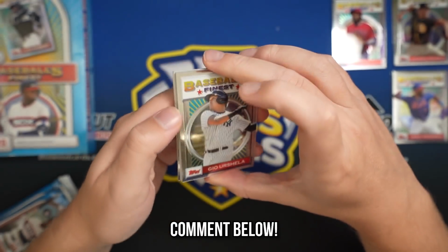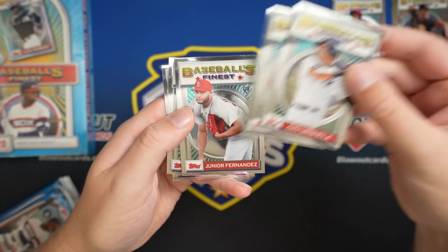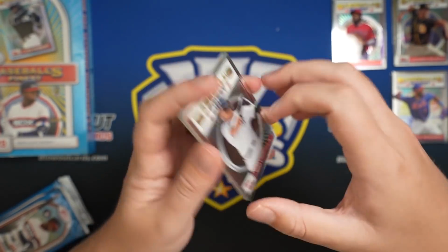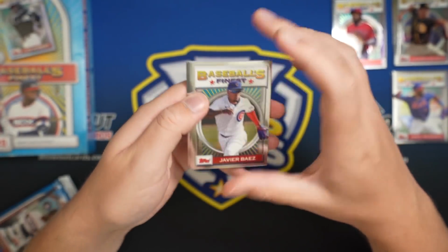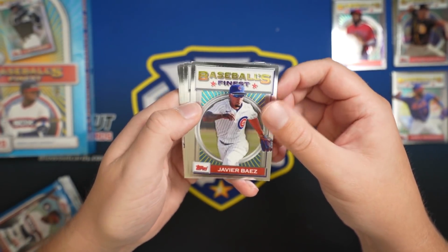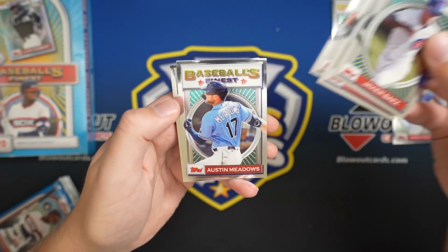I'm curious if you guys have opened any of this yourself and what you think about it. This was one of the first real high-end products when I was a kid, this style of Finest. And I just love it so much. It's a great throwback, and they did it right. The gold refractors look amazing, the blacks, the autos. And I hit dingers. Everything about it's super cool.